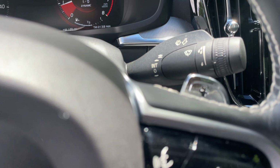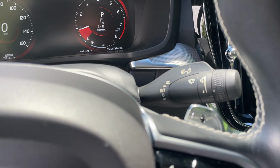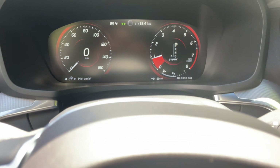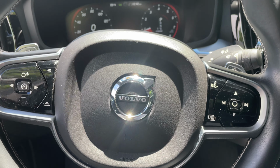This has paddle shifters, rain sensing wipers, auto high beams. So much to these cars. This one is available for immediate delivery.